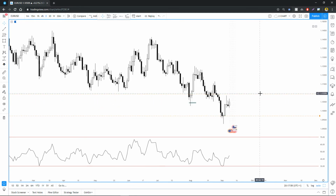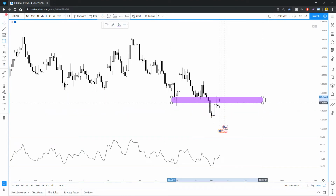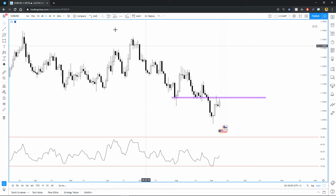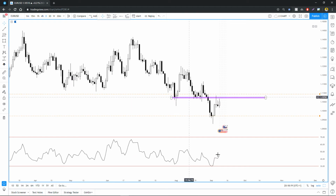Oh, I seem to have lost my chart. On Euro US dollar, clean level there. So I will be looking for entries. Obviously, there's some stuff going on. But as you can see, look, this Kasimodo area as well. Just give me one moment.